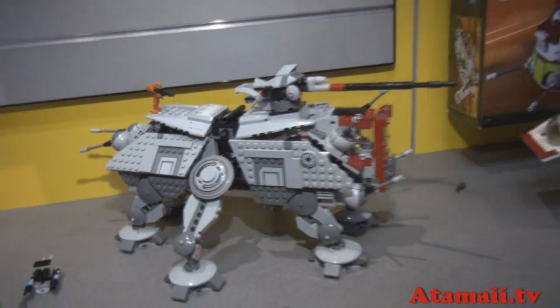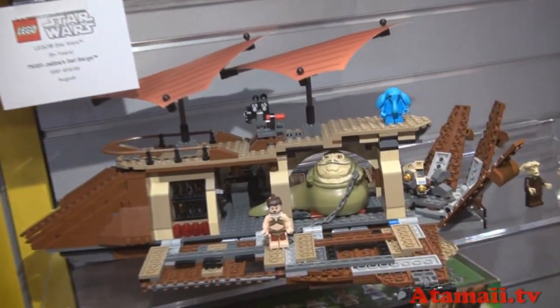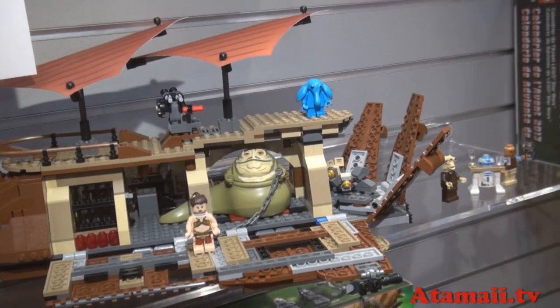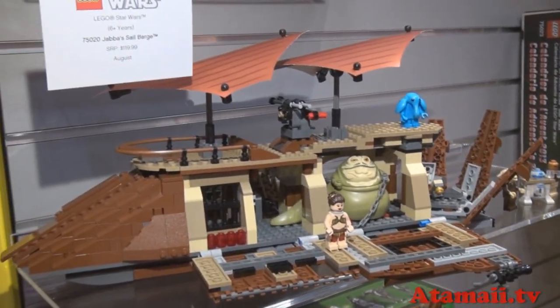Yeah, great. Okay. And we have Jabba's sail barge. Oh, I like this one. Yep. Absolutely. So Jabba's sail barge. He's my hero. Is he? Yeah, he's a cool dude. Totally. Yeah. Jabba definitely is. He's got to go. Totally. So he's got his own sail barge. He does have his own sail barge.